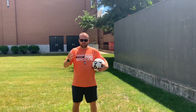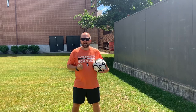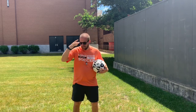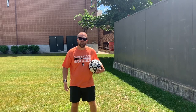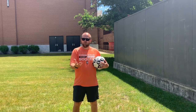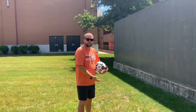We've done passing, we've done crossing, we've done a lot of things. One of the things that we haven't talked about much is trapping the ball. The term trapping basically means I get control of the ball. The ball comes to me and I get control of it. I can't use my hands. I don't want to trap with my head. I don't want to trap with my knees or even my shins, but I'll use any body part to get control of the ball.